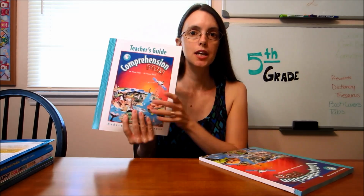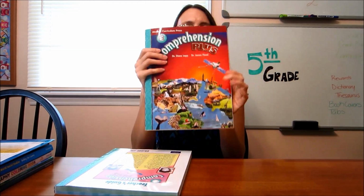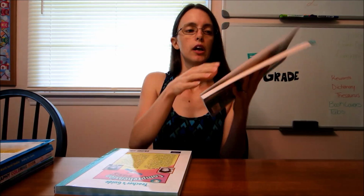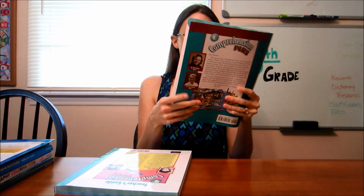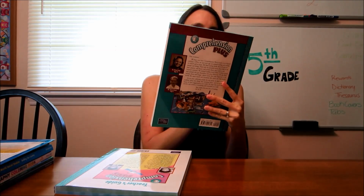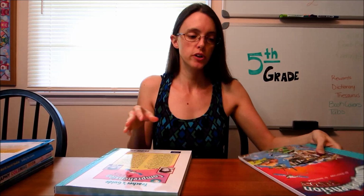What I like about this workbook is it comes with a teacher's guide. And here is the workbook. It's just a regular notebook, and it's level E, which is 5th grade. If you're not familiar with Modern Curriculum Press, level E is 5th grade, if you're wondering.